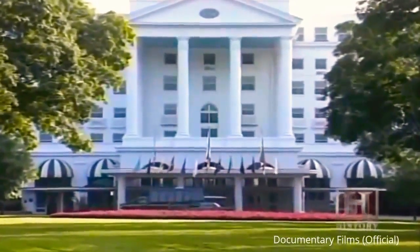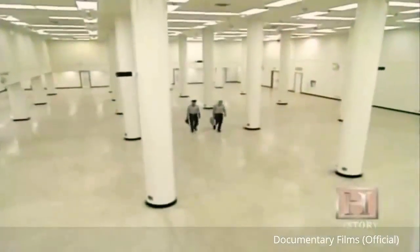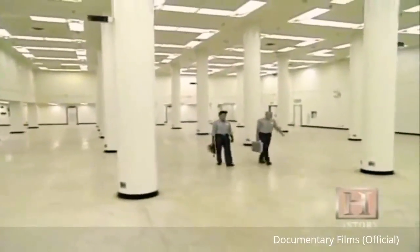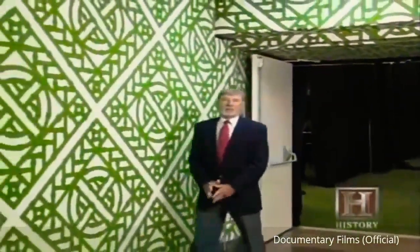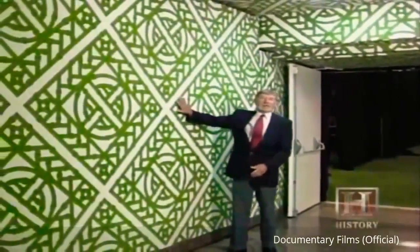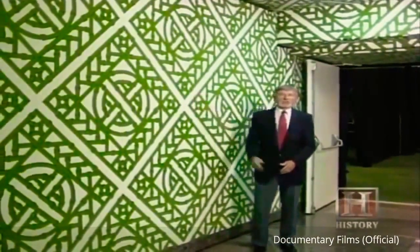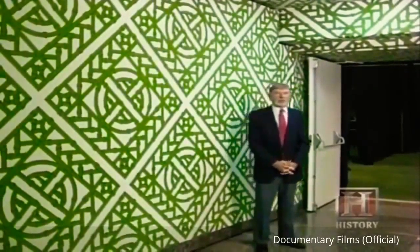In fact, situations would arise where you'd be standing there and somebody would say, hey, I understand there's a secret bunker at the Greenbrier. And you say, no, there's no such thing. And there you were, standing inside of this secret bunker. The room behind me was used by many thousands of Greenbrier guests. They never realized it was part of the bunker. Hidden behind this secret panel is an 18-ton blast door. When closed, it seals off the bunker from the hotel.